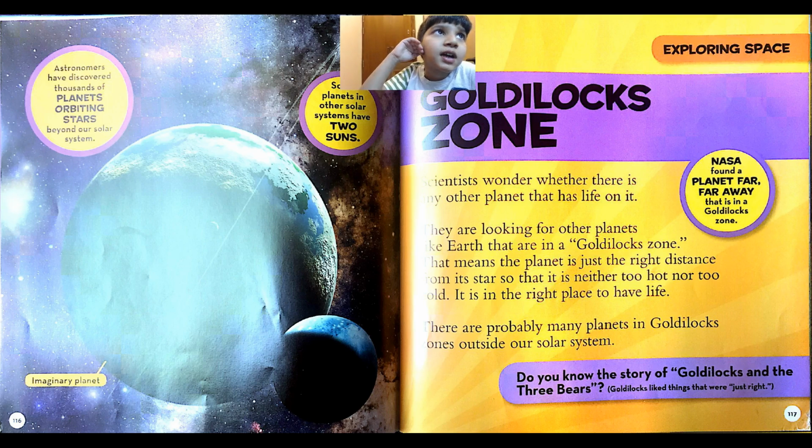Astronomers have discovered thousands of planets orbiting stars beyond our solar system. Some planets in other solar systems have 2 suns. Imaginary planet. Goldilocks zone. Scientists wonder whether there is any other planet that has life on it. They are looking for other planets like Earth that are in the Goldilocks zone.